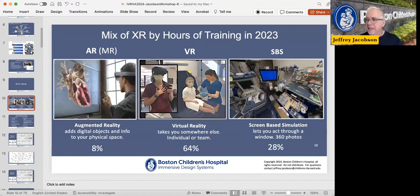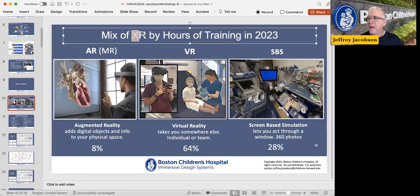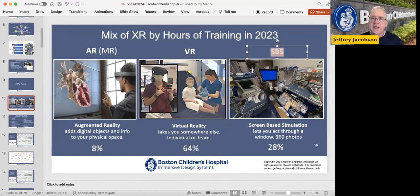For terminology, I think people in the know understand these terms. When I say XR, I abuse the term a little bit to include screen-based sims that are based on 360s that you can access through a desktop or a headset. And then, of course, VR and AR. And this is the rough breakdown in 2023 of the amounts that we're doing.